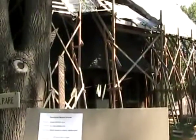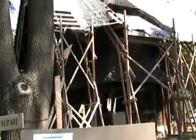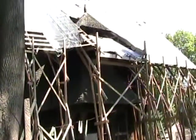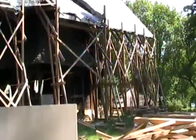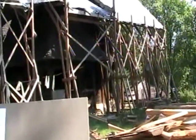This is the inside of the church that they are restoring. Have a big construction site here with this church. I'm going to pan a little bit here. The support structure. They're putting a new roof on it. Checking the support beams, and it's only 200 years old.